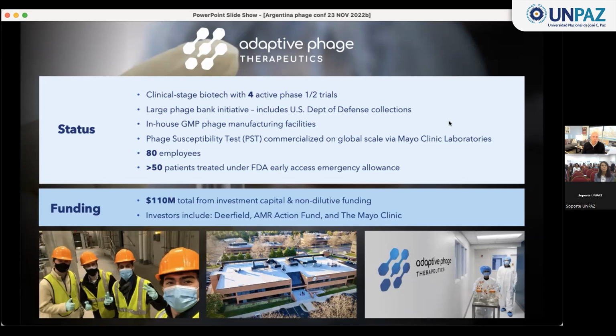Our investors include Deerfield Management, which is one of the largest venture capital funds in the anti-infectives space, and the AMR Action Fund, which is a recently organized venture fund, which includes funding from most of the large pharmaceutical companies. They have $1 billion, and we were their first investment. And then the Mayo Clinic has also invested, as well as some other healthcare systems and private investors.